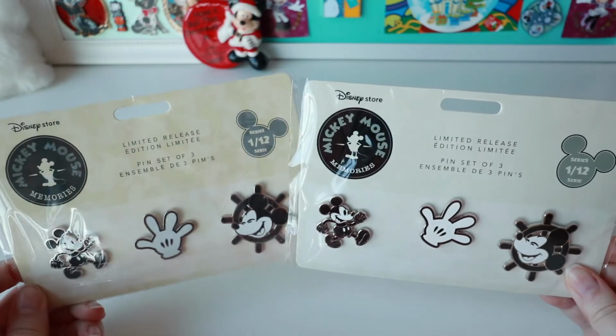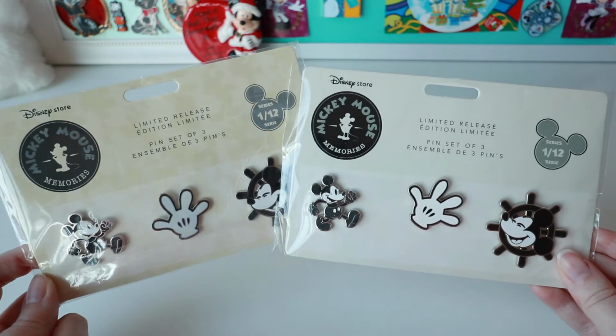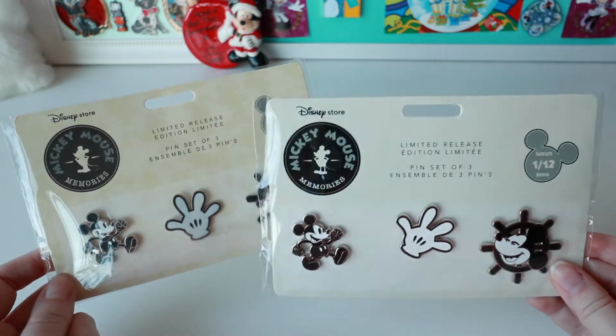So here is a look at the two pin packs side by side. Obviously, straight off the bat, you can tell that the packaging is different.